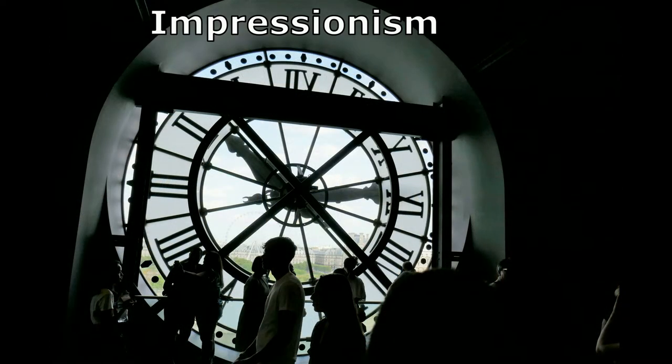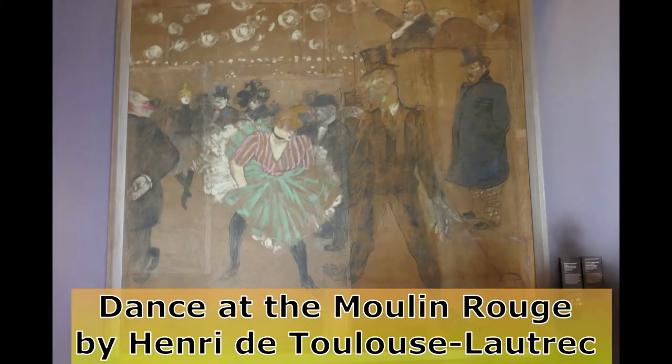Impressionism features bright colors, easygoing open-air scenes, spontaneity, broad brushstrokes, and the play of light. The Impressionists made their canvases shimmer by using a simple but revolutionary technique.